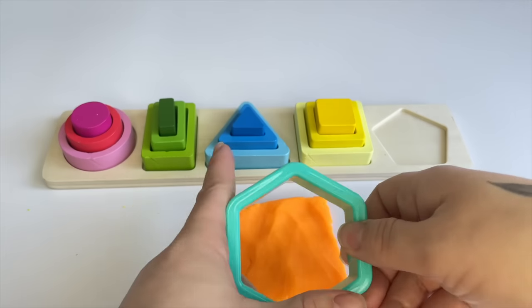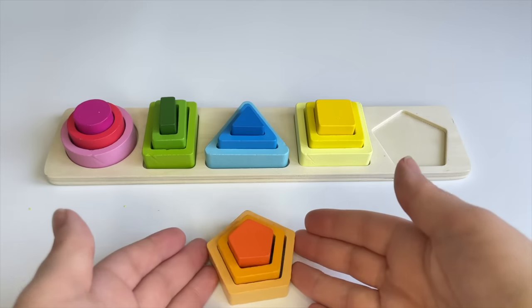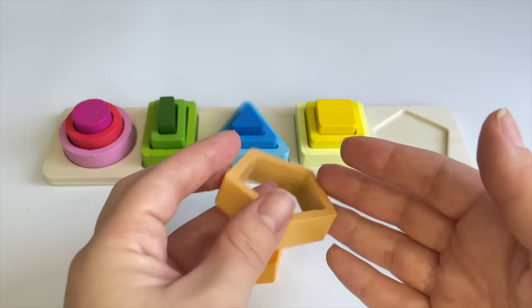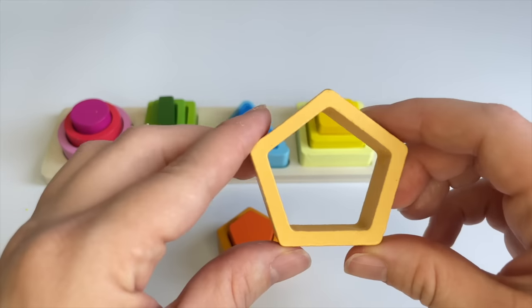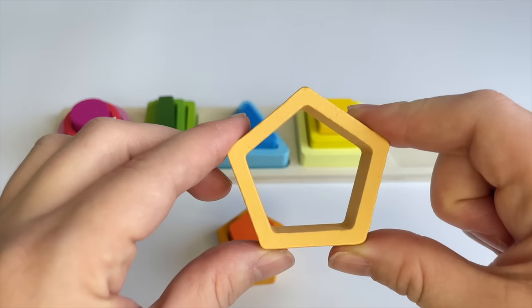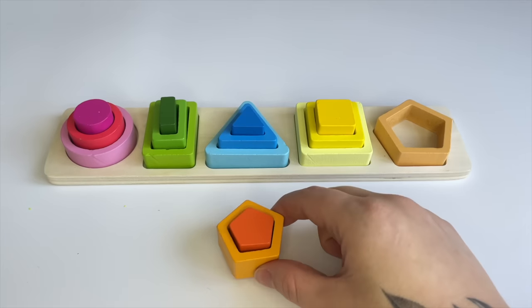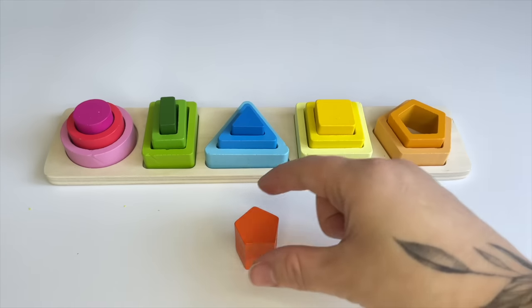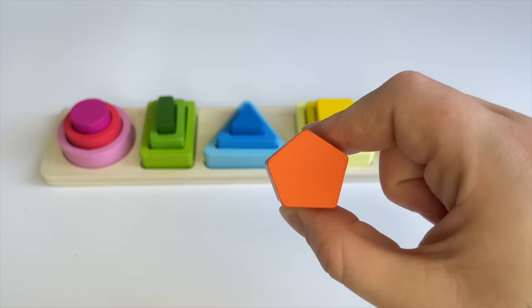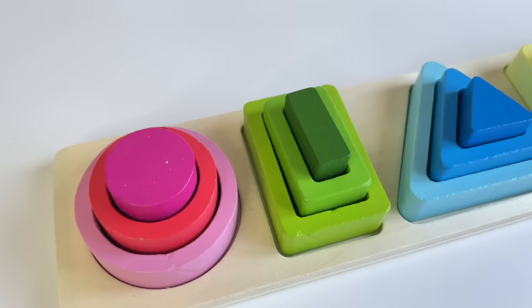Let's make our pentagon. Wow! Here we have a pentagon. 1, 2, 3, 4, 5 corners. A bigger pentagon. Let's put it in. Medium orange pentagon. Let's put it in. And the smaller orange pentagon. Let's put it in. Thank you for your help.